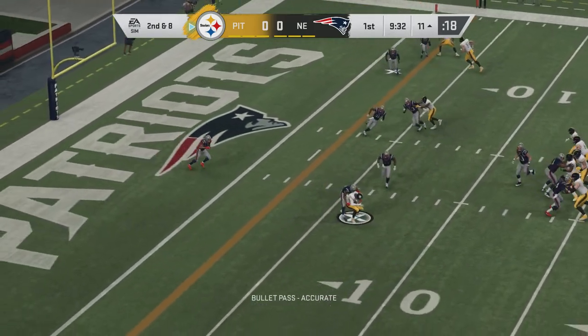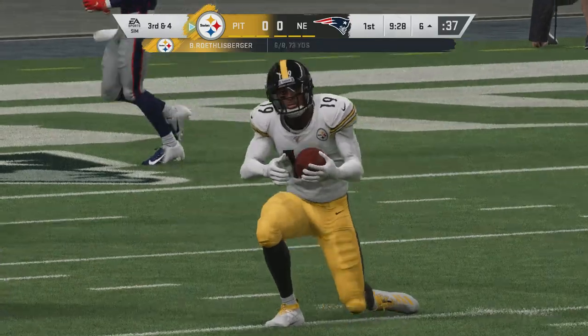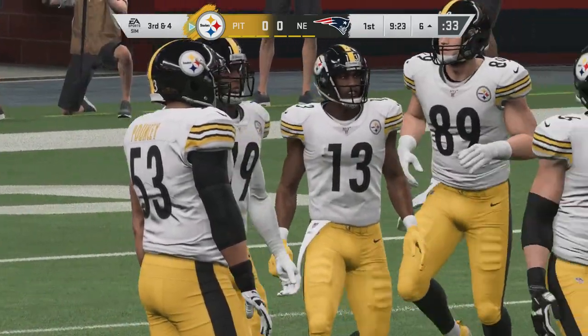Throwing on second and 8, Roethlisberger. This will be caught at about the 6. That catch good for five. It's third down. Juju, there's definitely a positive spirit about that man.